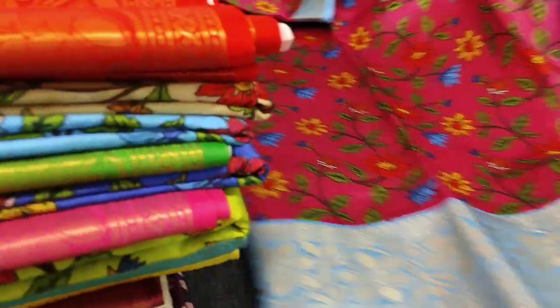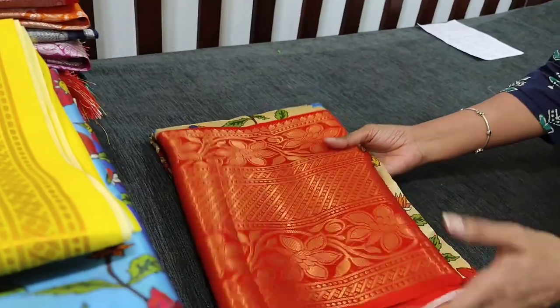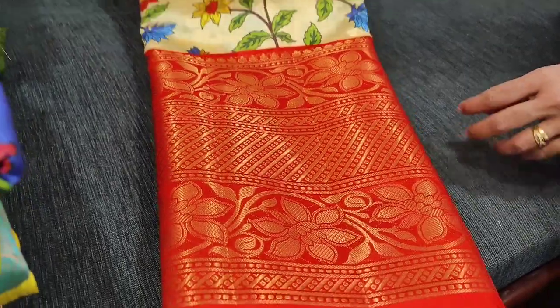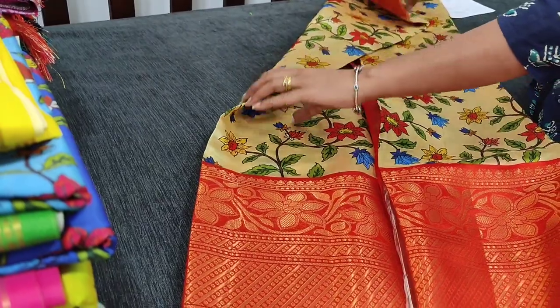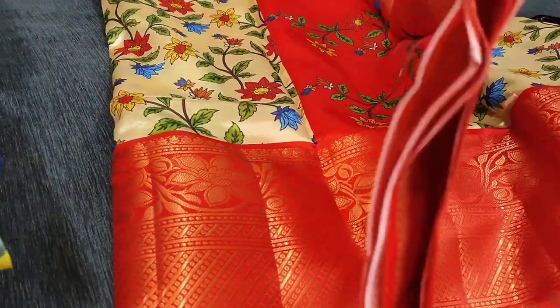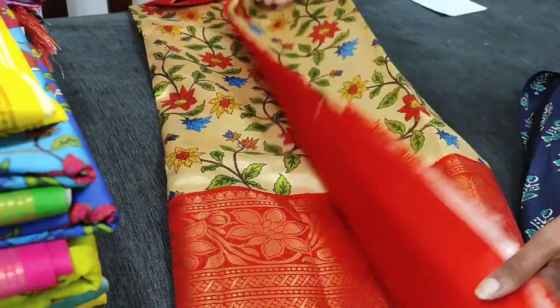We have 5 different colors in this. Second is rich beige with red combination. Very lightweight saree. All these are fancy sarees. Looks very beautiful and elegant. So this is the pallu, and we have a running blouse for this, the same design we saw now in blue shade.